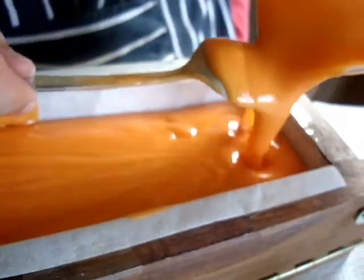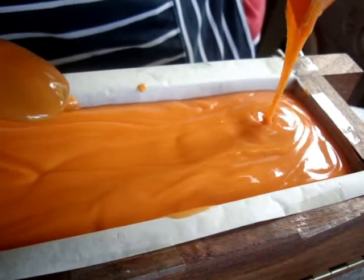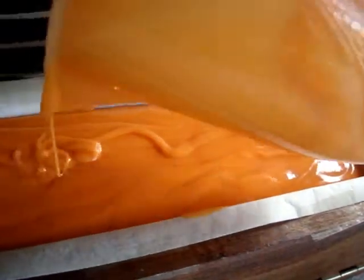Why do you do that, actually? Because it disperses the force of the pour, so it doesn't go thick around. That's a good question.